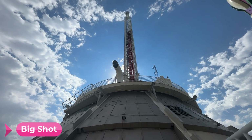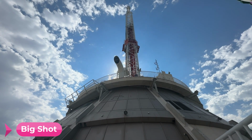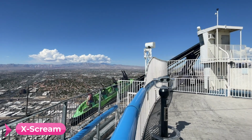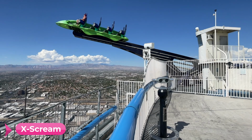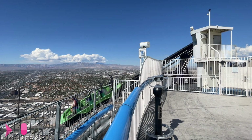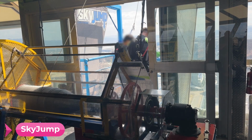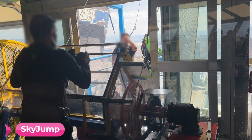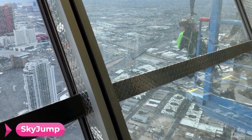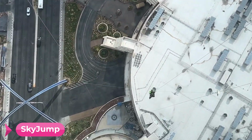Big Shot shoots you straight up 160 feet to reach an elevation of 1,081 feet in total at speeds of 45 miles per hour. And Extreme is like a teeter-totter that dangles you 27 feet off the edge of the tower at heights of around 866 feet. If you're insane enough, you can even jump off the SkyPod in a controlled free fall from a height of 829 feet, reaching speeds of 40 miles per hour on the way down to the target below. Hard pass, but it's fun to watch people do it.